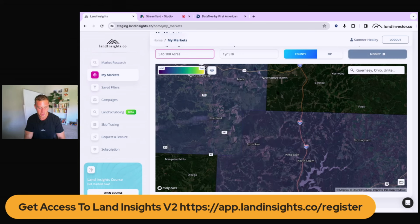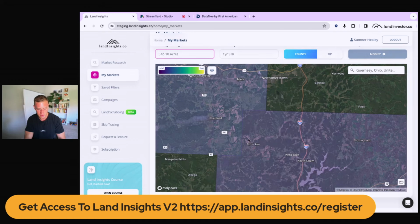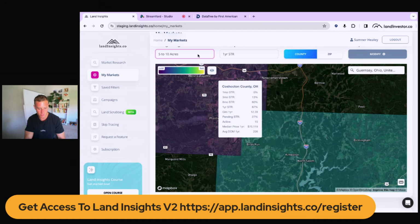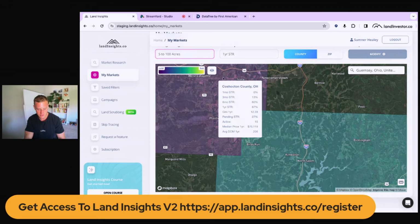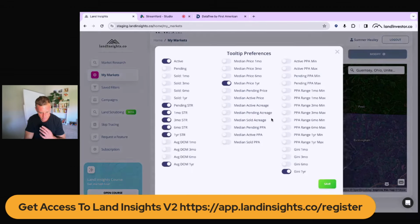That's my hunch. Look at 5 to 100, 142, sort of breaking this down, 94. So my hunch is there's going to be average days on market. Let's go back to this tooltip pull up. Yeah, that's interesting. One month, six month.